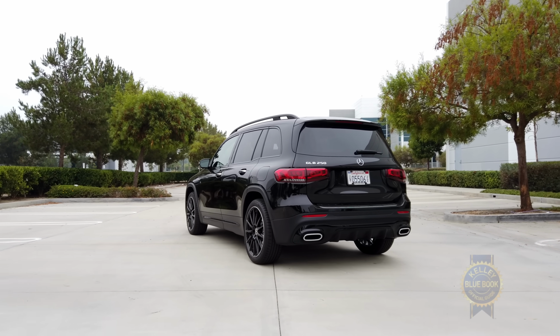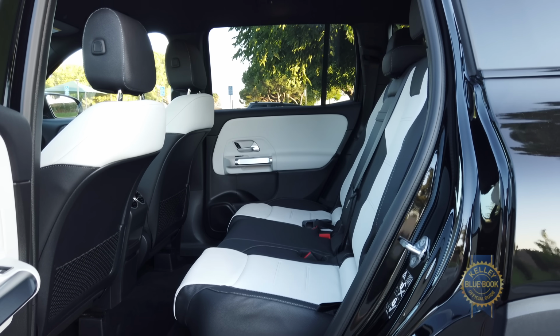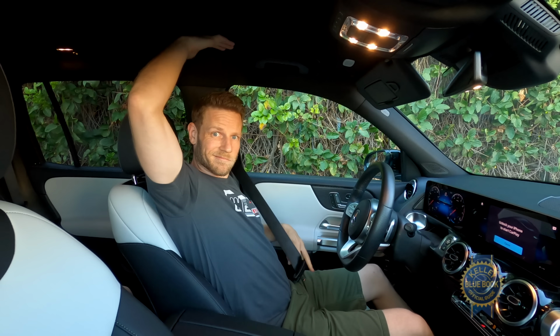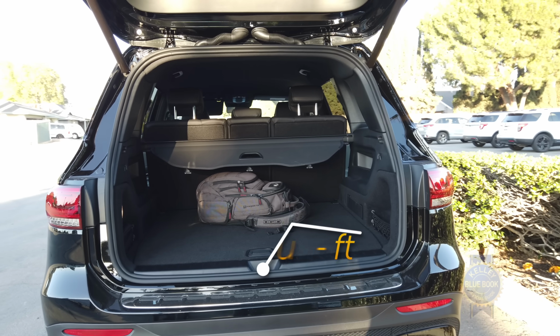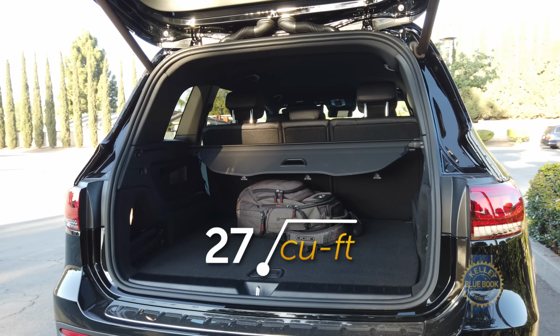Moving to an undeniable GLB strength, we have interior space. Headroom is properly outrageous throughout, and rear seat legroom is similarly excellent. Those rear seats slide and recline, and the middle section can be adjusted independently. Further rearward is a plentiful 27 cubic foot cargo area. That number drops by 3 cubic feet if you get the optional third row.